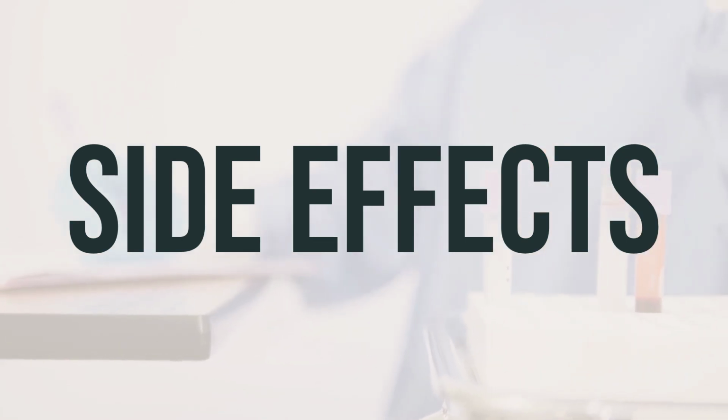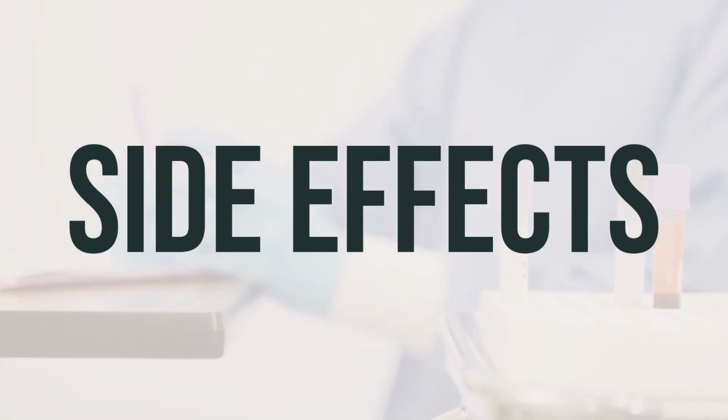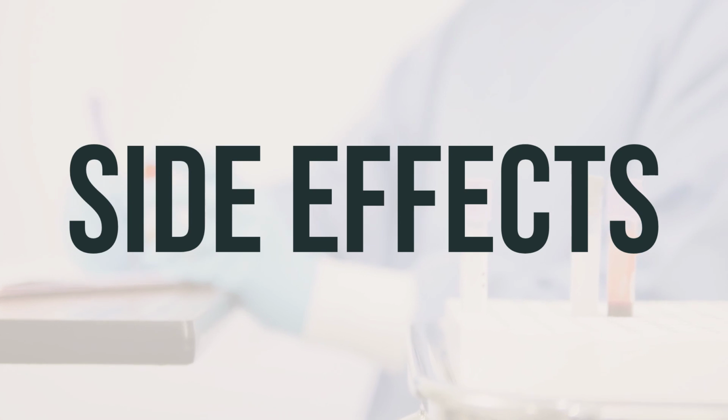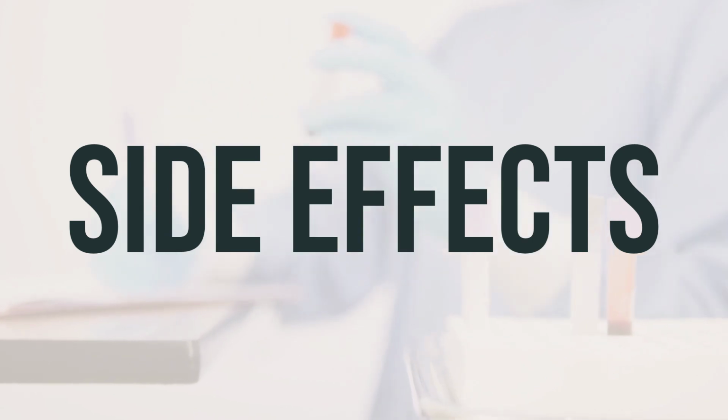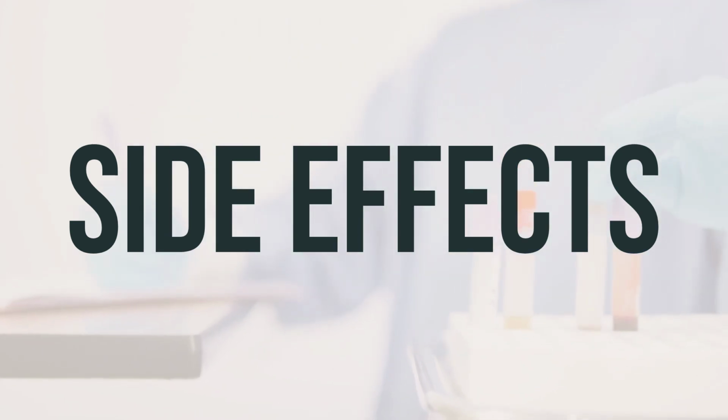For medical advice about side effects in the U.S., you can report them to the FDA at 1-800-FDA-1088 or at www.fda.gov/medwatch. In Canada, you can report side effects to Health Canada at 1-866-234-2345.